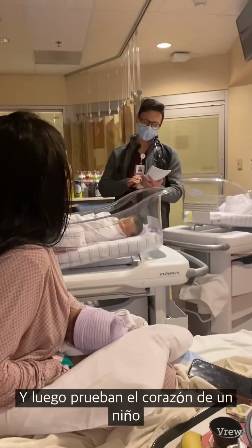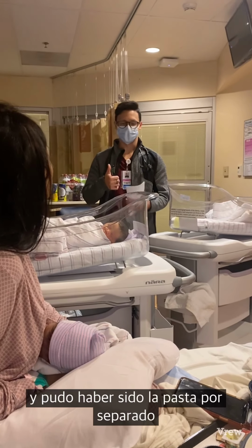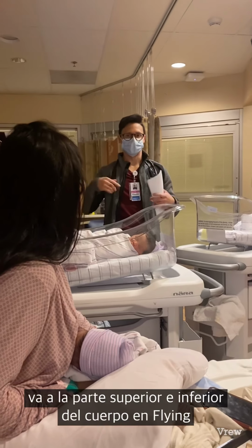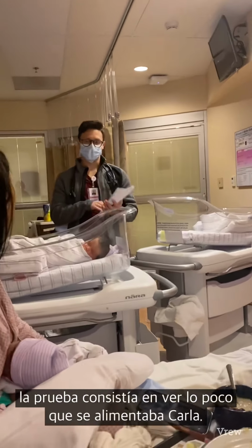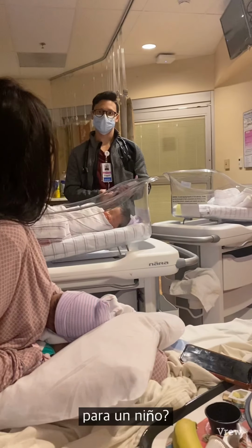Okay. And then they checked baby's heart, and baby passed the heart test, meaning blood flow is going to the upper body and lower body at good rates, so flowing all the way around. The only other thing that I was checking was to see how baby Carla was feeding. How was feeding for baby?